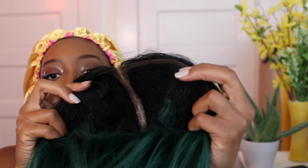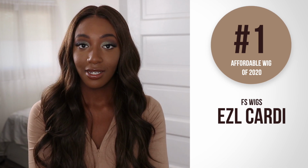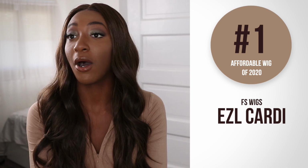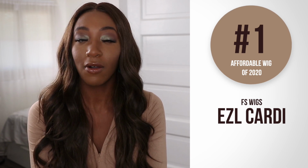Again, super easy to put on. You don't have to worry about trying to blend lace and glue stuff down. No, just put her on and she's already ready. You ain't gotta get ready. She's ready. Straight out the box. You just put her on and you just turn into a new person. You're a new woman. You're a boss woman. You're an HBIC when you put that wig on, okay?